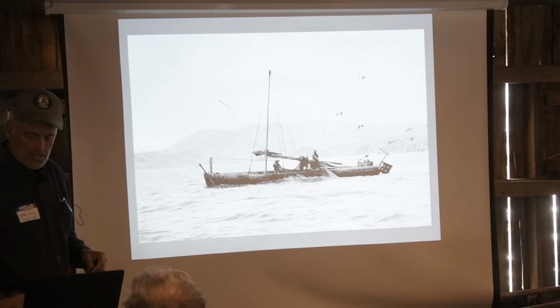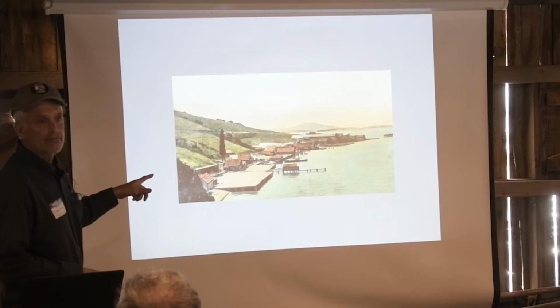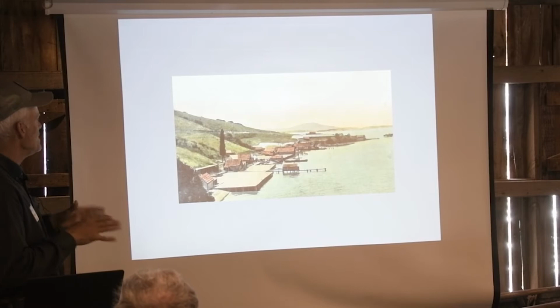And they basically bring their shrimp ashore and boil it or lay it out in the sun on big drying pads. All these gigantic, this is China Camp, in fact, and this is also one of the earliest photos of China Camp. This is at its heyday, again, around the 1890 period. This is the pier as we know it right here.